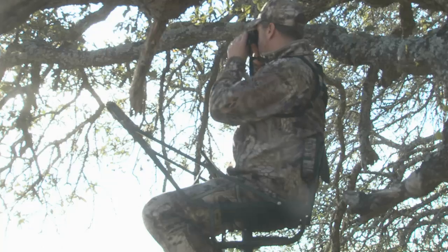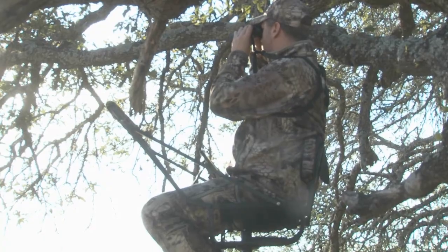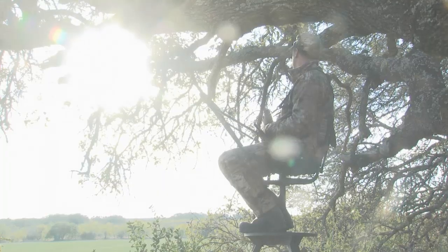Some of the things we're using, I was wearing a full line of Cryptek. This is the Highlander pattern. What the Highlander pattern does is, when you're tucked back in trees, whether it's in a darker area or more in open country, it's a transitional camo pattern. So it kind of adapts to either the shadows or the brightness of the sun or the trees and things like that. It's very transitional that way, and the pattern will almost adapt to what you're sitting in.